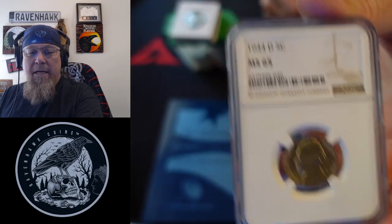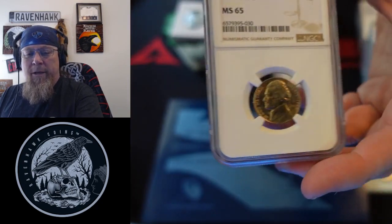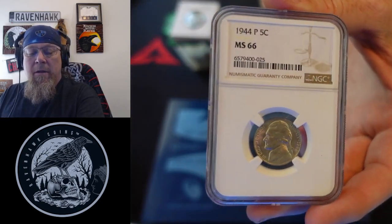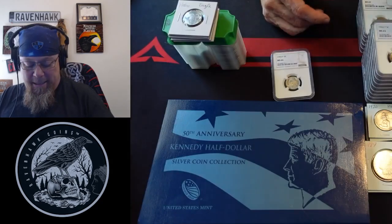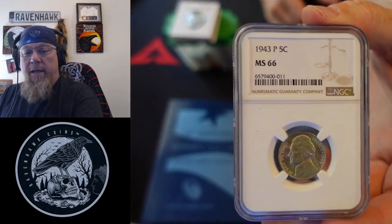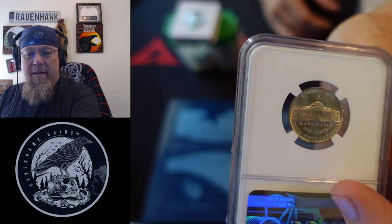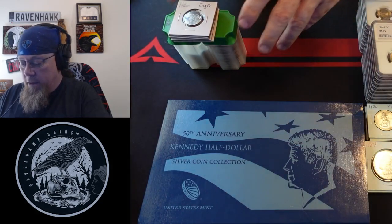I really, as you guys know, I like toned coins quite a bit. And there's two sides of the coin, so to speak, when it comes to collecting. Some people want it blast white. Some people like it toned. 44 Philly and an MS66, so that's exceptionally high grade right there, which is very cool. And then we have a 43 Philly and an MS66 as well, and that is a very nice coin. All right, that takes care of the war nickels.